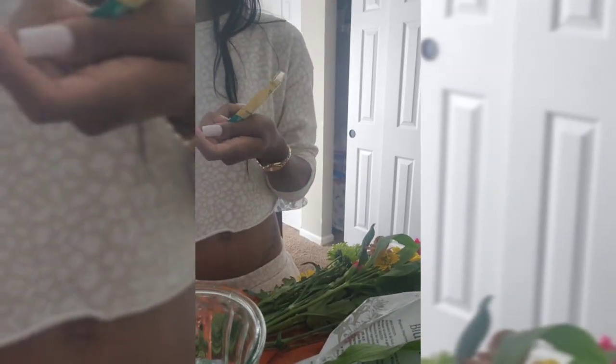I'm getting more into the floral side of things. I don't want too many flowers, but you know, here and there, nothing wrong with it. They are so pretty. So this is just like, why do I gotta wait for somebody to give me flowers? I can get my own flowers. So, and that's what I did.